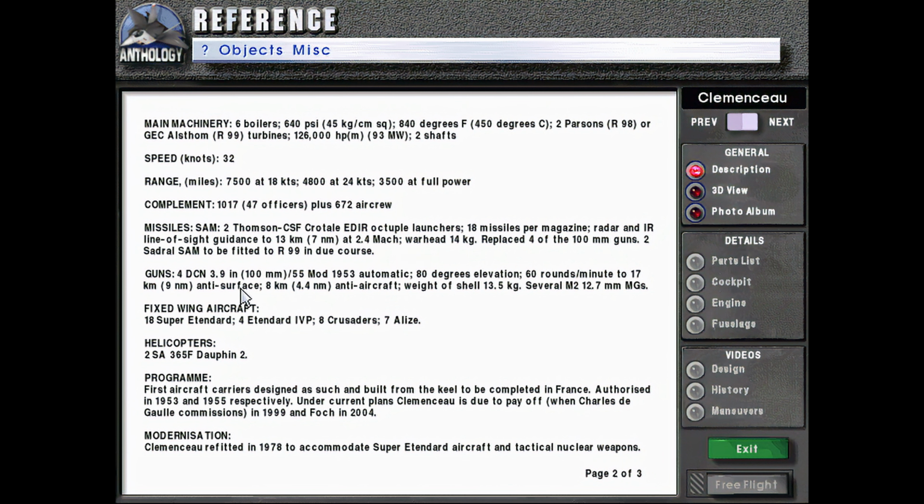Guns, 4 DCN 3.9 inch or 100mm, 55 caliber mod 1953 automatic, 80 degrees elevation, 60 rounds per minute to 17 kilometers or 9 nautical miles against surface targets, 8 kilometers or 4.4 nautical miles against air targets. Weight of shell is 13.5 kilograms, and there's also several M2 12.7mm machine guns. Fixed wing aircraft include 18 Super Etendards, 4 Etendard IVPs, 8 Crusaders, and 7 Alizes. Helicopters include 2 SA-365F Dauphine IIs.